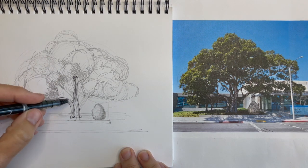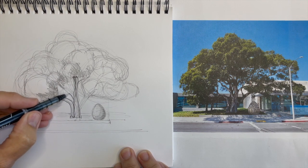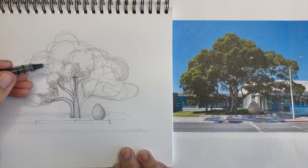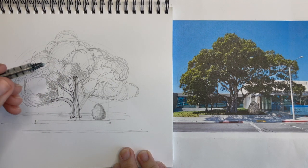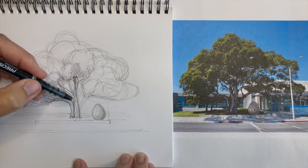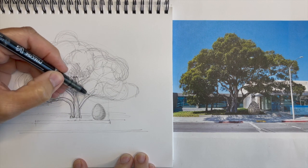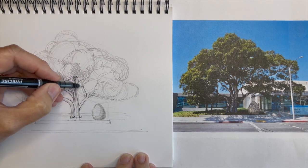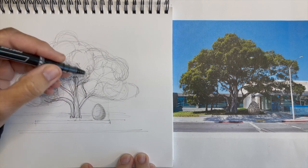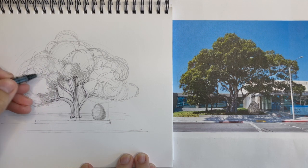I'm holding the pen, I'm not choking up on the pen even now, just like I hold the pencil, sort of loosely. Because these are curvy lines and they don't need to be too exact, holding your pen loosely is advantageous. It's a good thing. Remember, the branches get smaller as they get higher up on the tree.